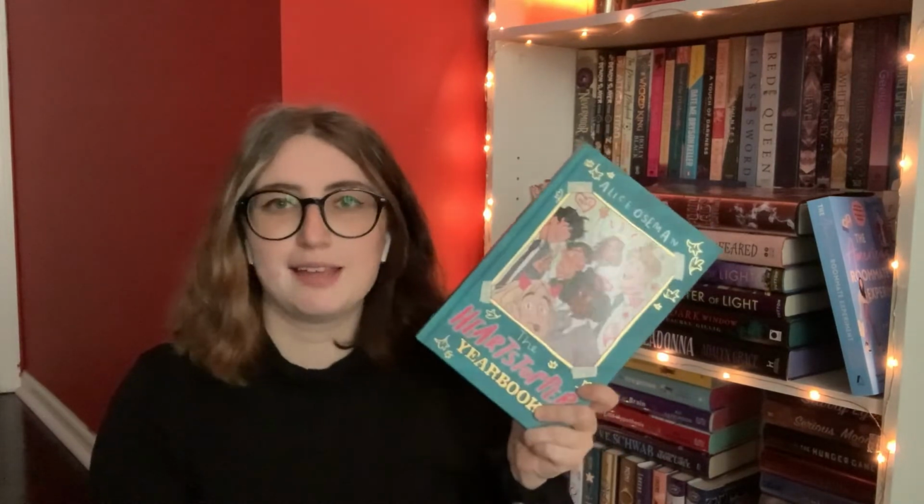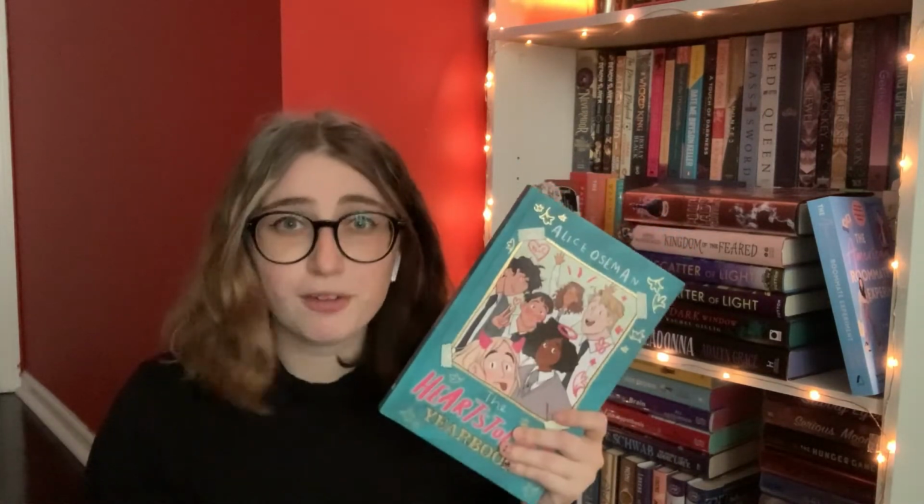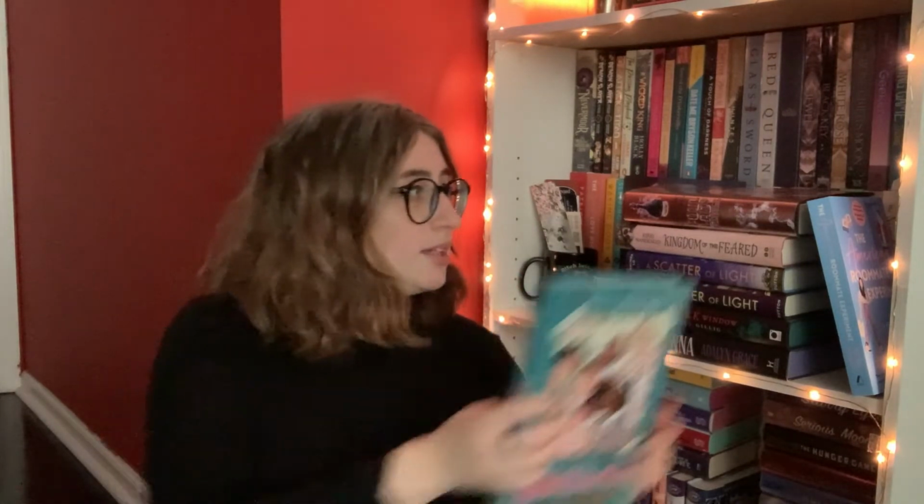He's on my desk, as he does. Heartstopper Yearbook. I've read this, gave it 5 stars. You can never go wrong with more Heartstopper content. It's like a compilation of the progress of Heartstopper from publication to now. Just little panels, some stories, short stories that I've read, some I haven't. All very cute and makes me very happy.